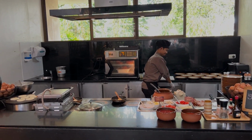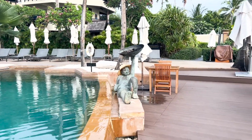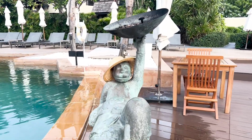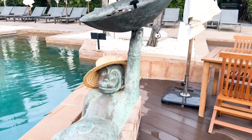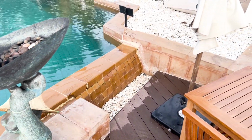I particularly enjoyed the brioche with peanut butter. Come on, I'm eating here, people, get out of here. After exploring the Anantara Koh Samui Bophut Resort, I did uncover a few additional monkey statues, but I've exceeded my number of monkey puns for one video.